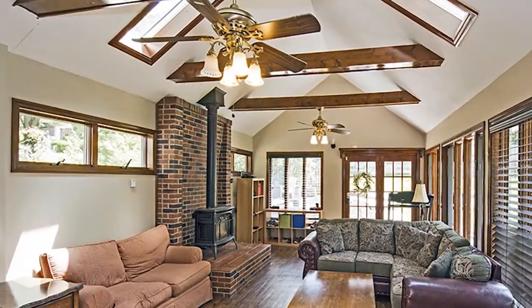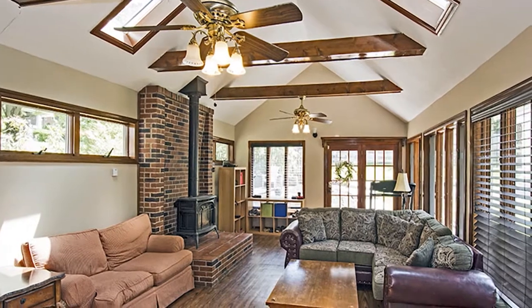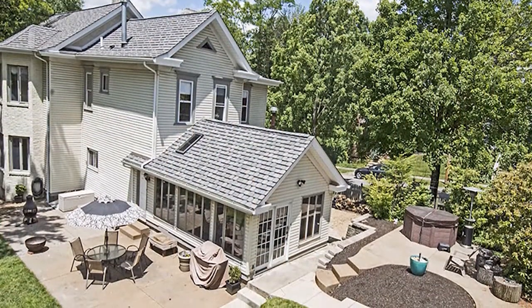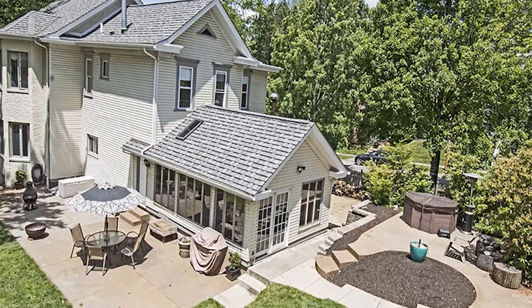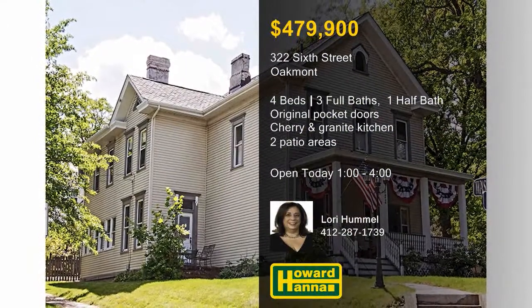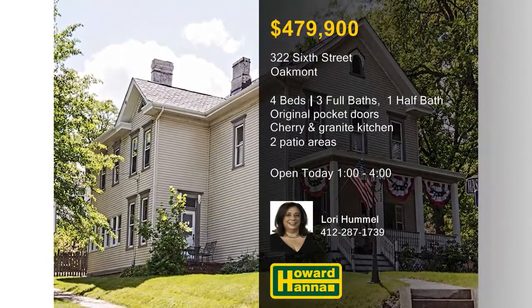The first floor also includes a convenient laundry and a skylit family room with walls of windows. 2 patio areas are ideal for summer entertaining, with views of the lush yard and its garden. To determine whether this is the right home for you, meet with Lori Hummel between 1 and 4.